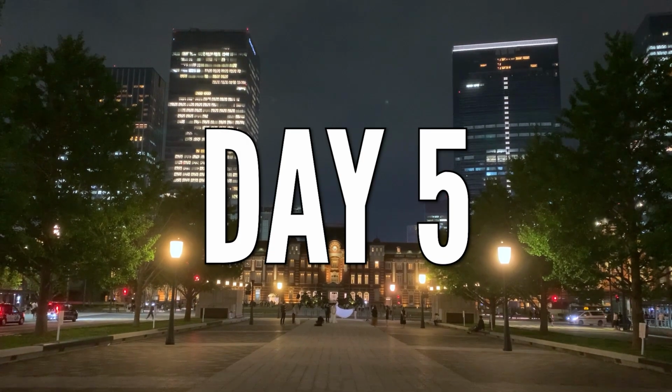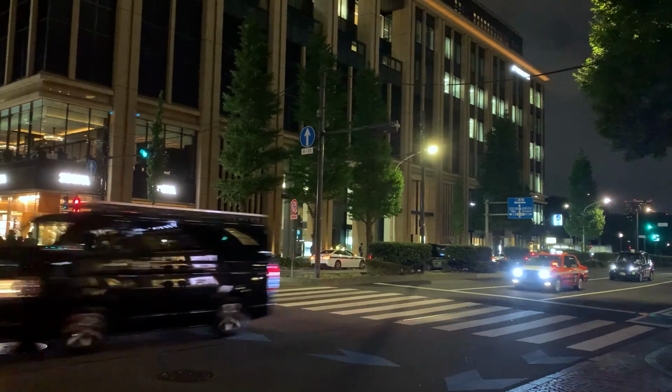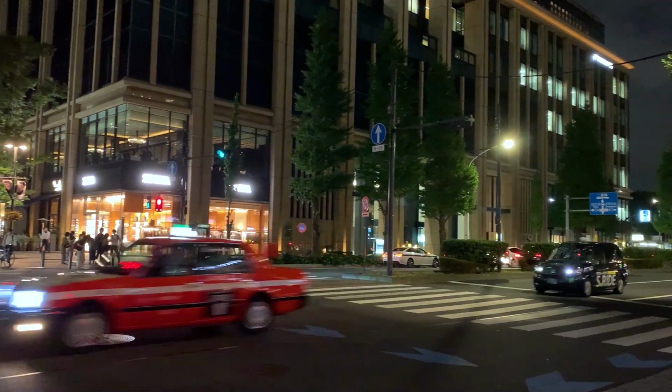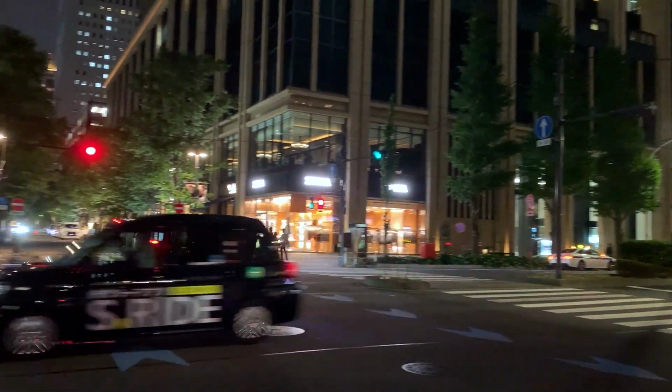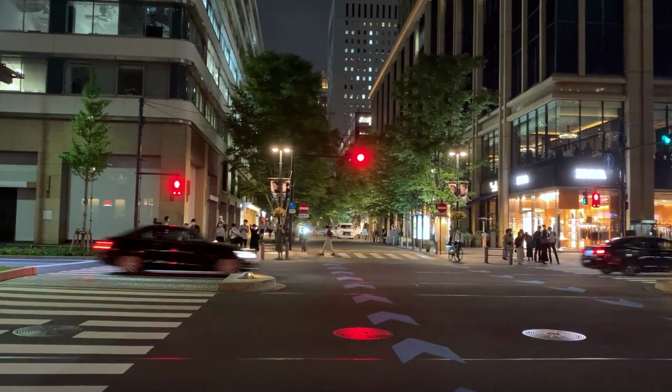And finally, check out Tokyo Station, but at night. During the day, it's just a big office area, but at night, it gives off this expensive, luxury, classy vibe.